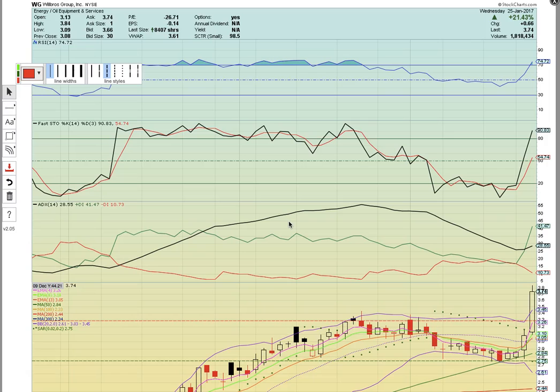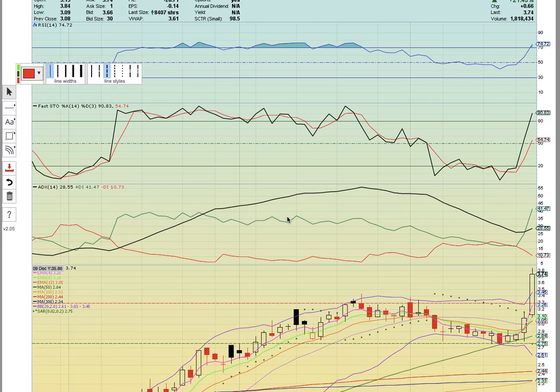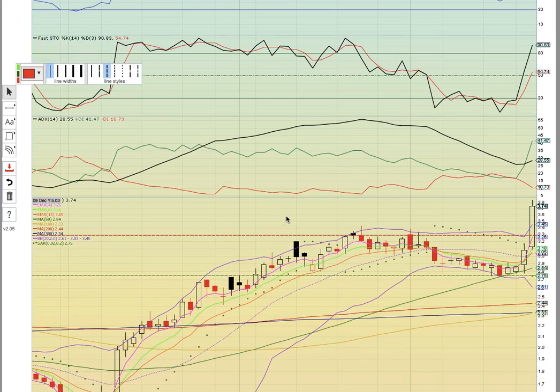Okay, let's look at WG first. This was a stock that was in our video from last night, and the setup was the bounce off the 50-day simple moving average and lower Bollinger Band here. That was holding, and there was a close above the middle Bollinger Band yesterday. That was signaling to us that there was potential for more upside.